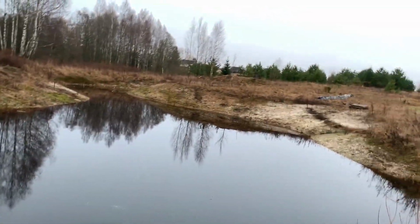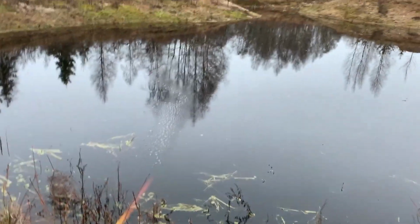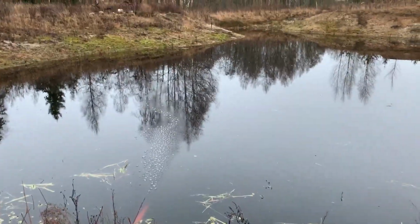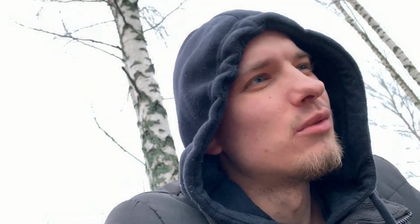Hopefully this will not go down. Obviously, sooner or later it will go down, because it will just absorb into the earth. But hopefully it won't. Once the water dies down, I don't know if it's going to become clear or not. I wouldn't want to be pumping more water into there. But it is what it is, and we're going to see how that goes.